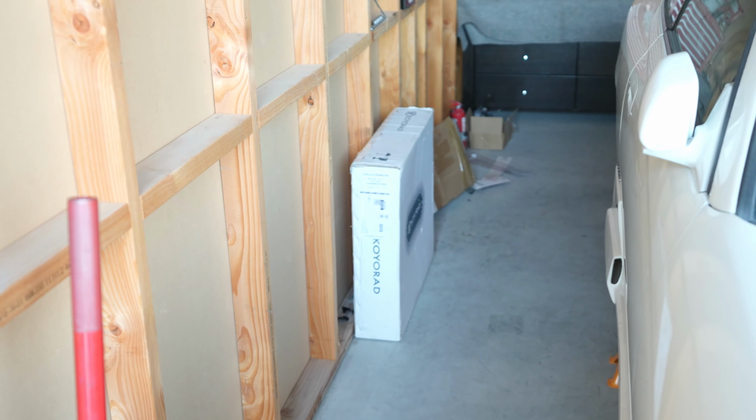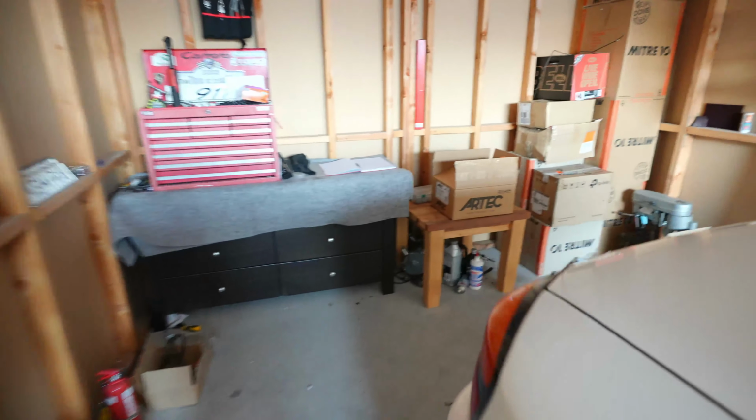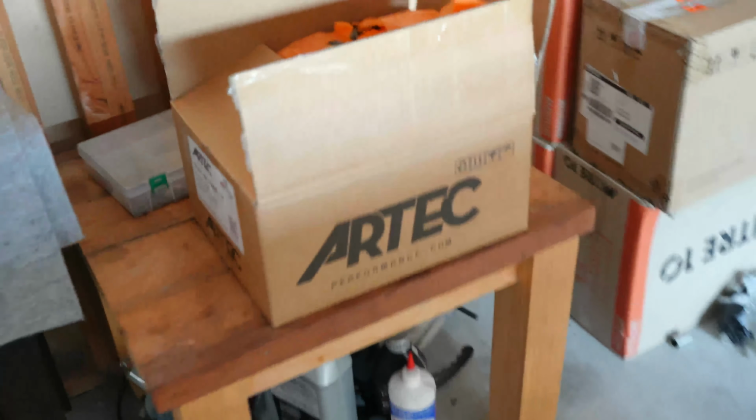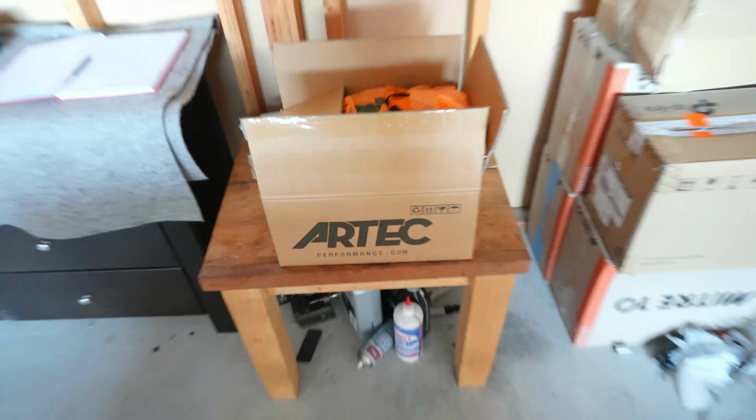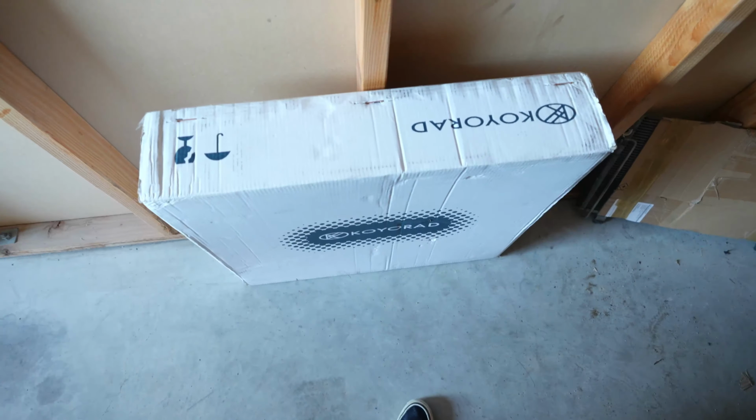Don't know if you guys can see there, we already got our Koyo Rad radiator here, and I've also got another cool part that arrived, but we got an ARTEC SR22VET exhaust manifold, which we're going to have to do a little bit of porting to. I'm pretty excited about this radiator too. I opened it, it looks awesome, and yeah, just kind of wanted to update you guys on that.